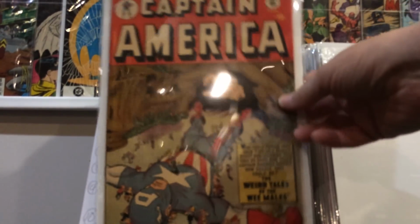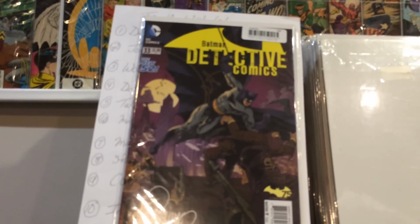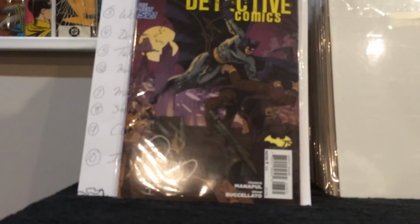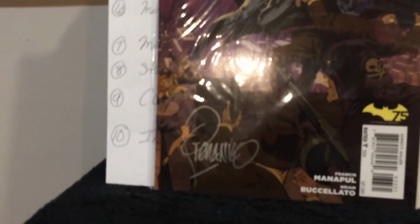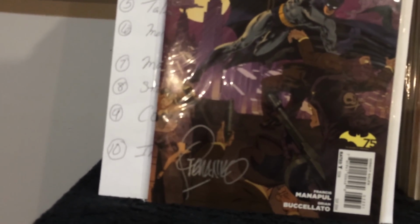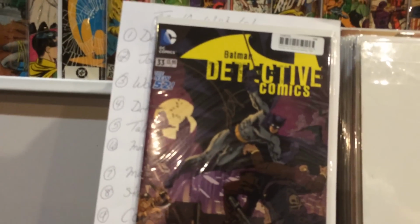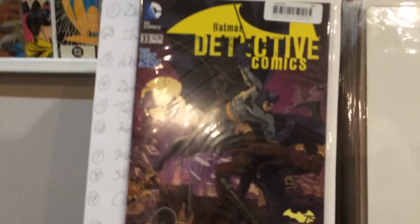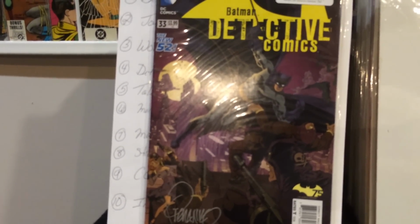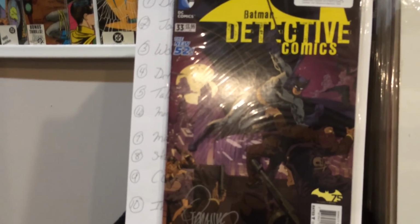Nice Golden Age cap. And then the last book I would submit is Detective Comics #33, signed by Jim Steranko, and his signature's right there. I wish that I had gotten its signature series at the con a couple of years ago when he was there. I kind of regret that, but it's an extra expense that I don't know if I want to do. If I had extra money, I would just buy more books with it and try to upgrade my collection.